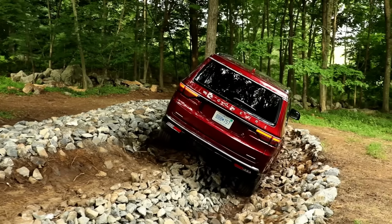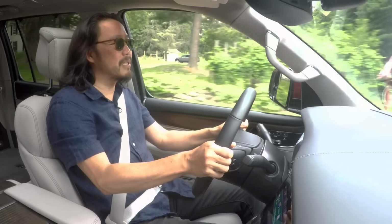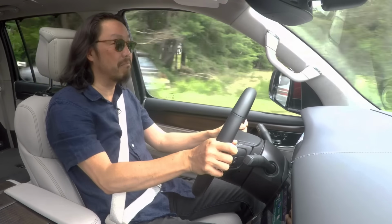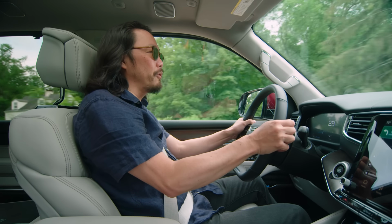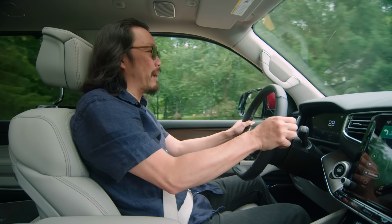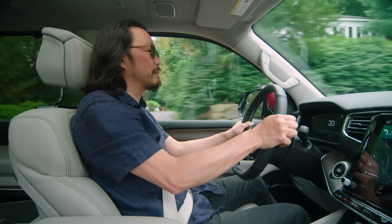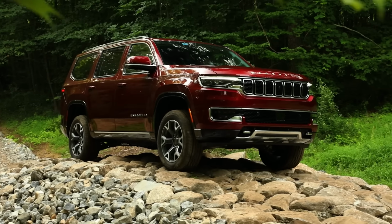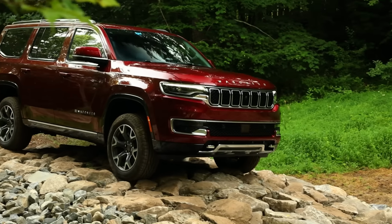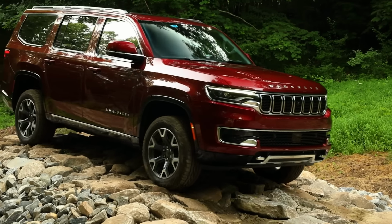I also drove the Expedition off-road on similar trails, and it was honestly just as good. And both of them were able to maneuver around tight spots without having to do multiple point turns. Now, you might not be able to climb rocks like a Jeep Wrangler, but you can definitely get to some rather remote fishing spots without any problem.